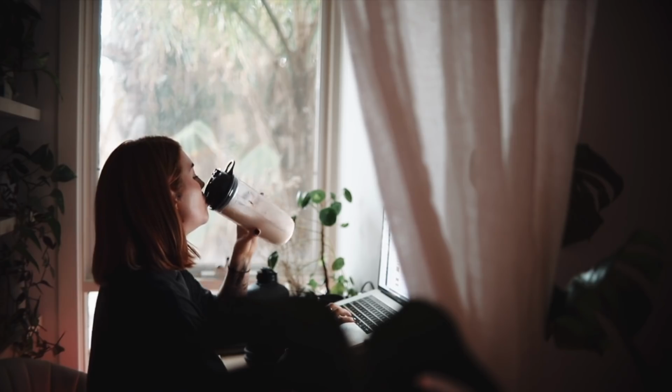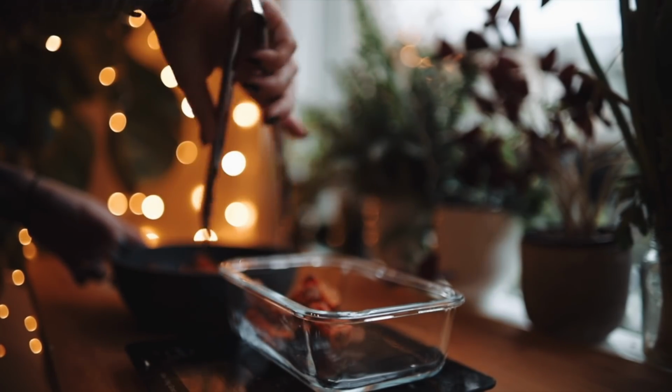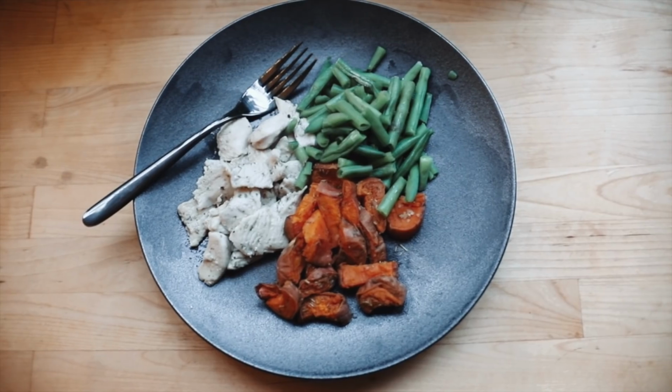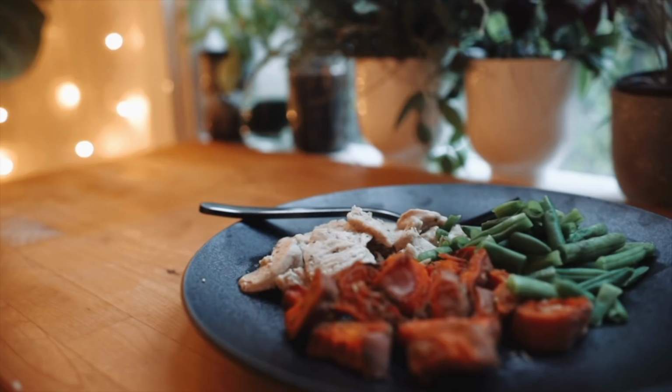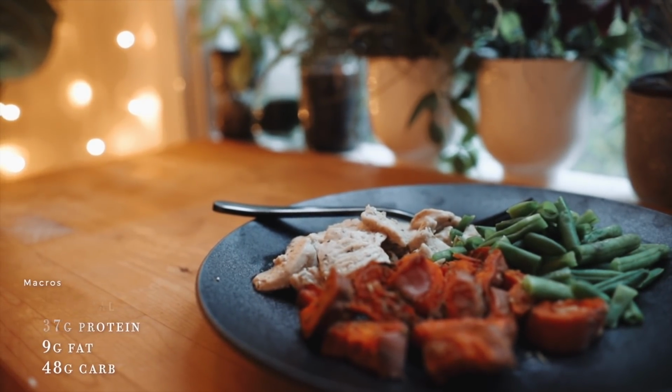For lunch, I do have some meal prep sweet potato already in the fridge, so I'm going to have that with some chicken, which has my poultry seasoning on it, and some green beans. This meal is so easy to grab, and as long as I have the sweet potato prepared, it's got a good amount of fiber and it's got protein, which all helps keep me satiated.